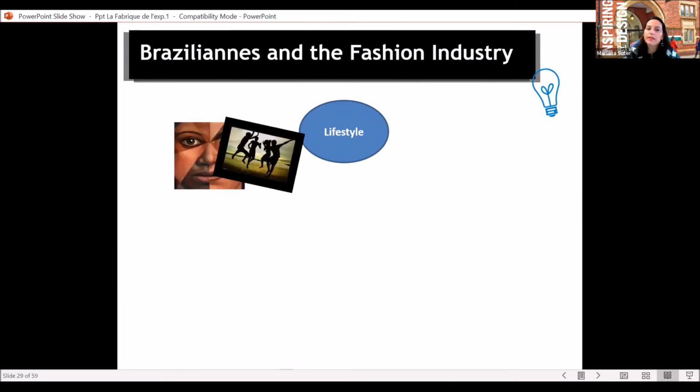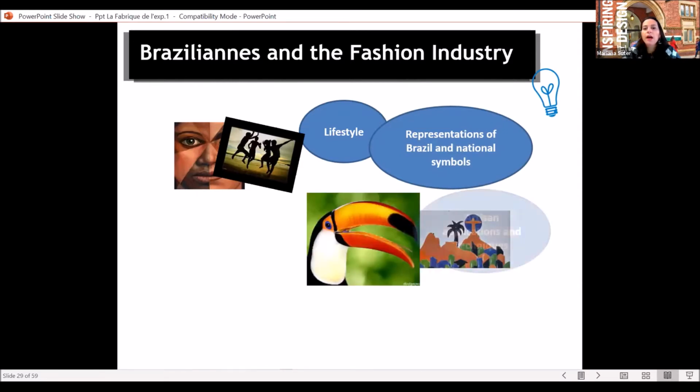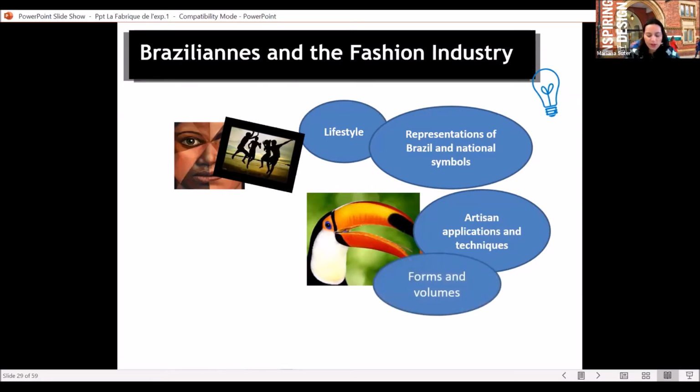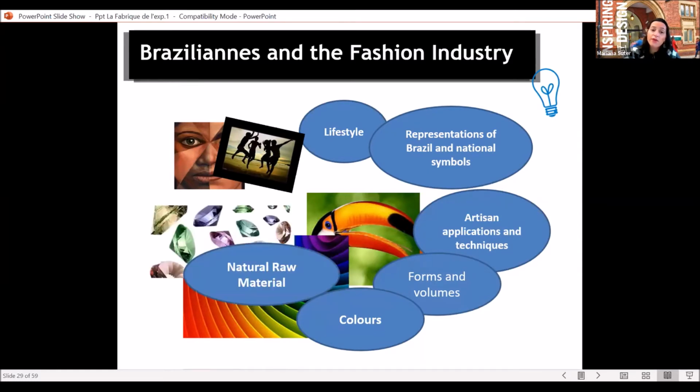So the lifestyle is very interesting to be applied in the work of Brazilian fashion designers. The use of representations of Brazil and national symbols, cultural manifestations there as well. We also have handcraft, so our artisan applications and techniques that can be used, forms and volumes, so the different cuts, the different shades of Brazilian fashion. Also the colors, the vibrant colors that are used, and the use of natural raw materials such as fibers, gems, and metals or different seeds.